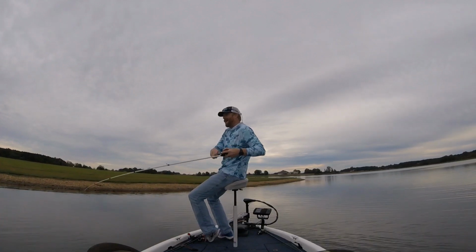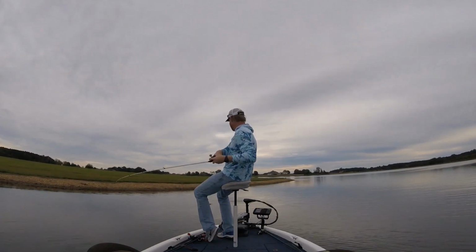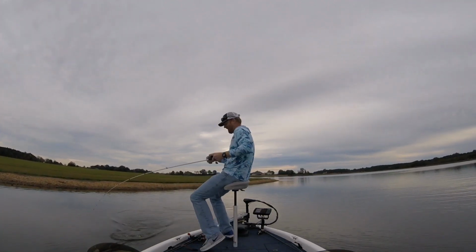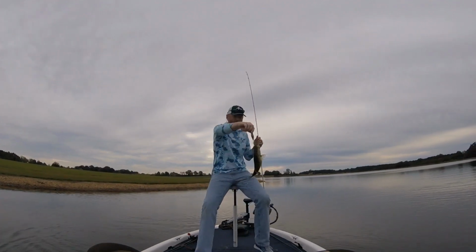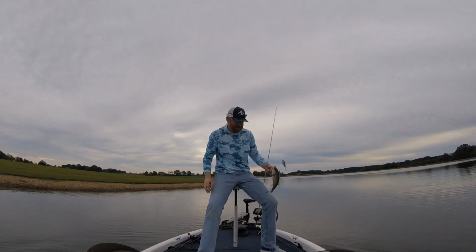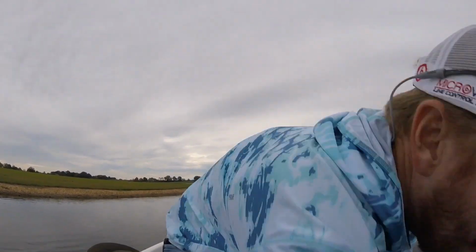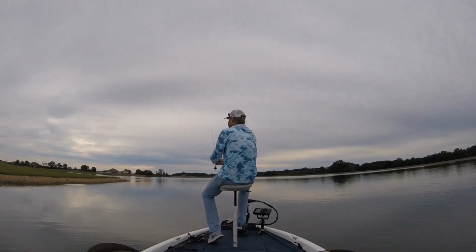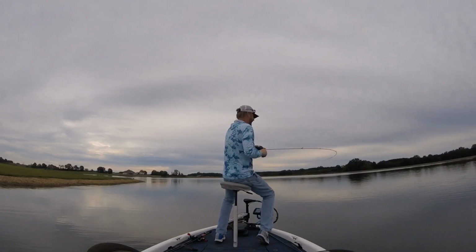There's another one. Not quite as big. But what I've done is I found a school of bass that are consistent, and they're staying together eating these bait fish. That's another one.